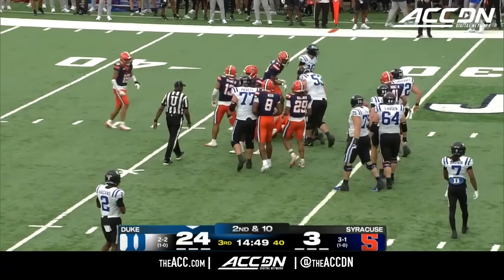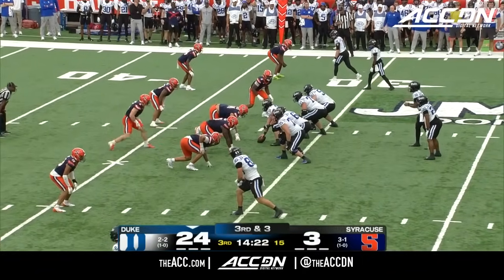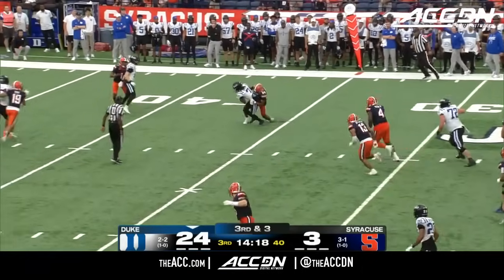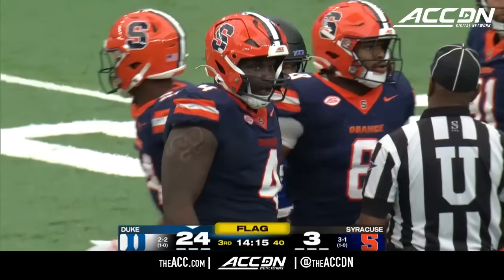Wow! Dropped a shoulder on Samuel. Holding on against fellow rookie Nate Sheppard. 3rd down for the Blue Devils. Here comes the pressure from the Orange. Catch is made. That's Brown, and that's a first down. A flag is thrown.